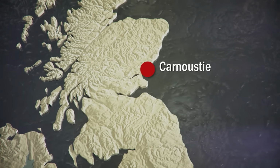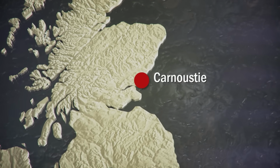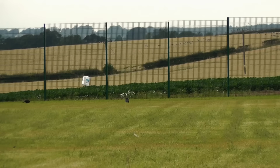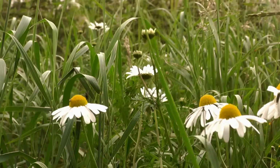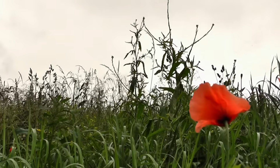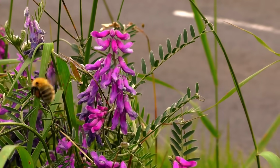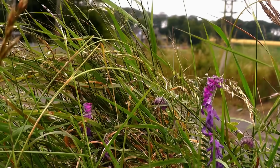In our next dig, we cross to the east of Scotland, to Carnoustie, where a chance find in farmland is changing our understanding of how British society was organised during the Bronze Age, 3,000 years ago.